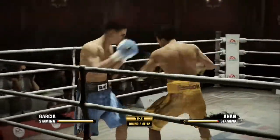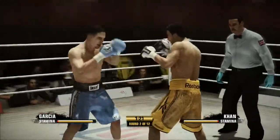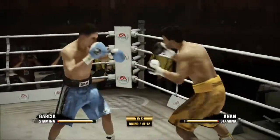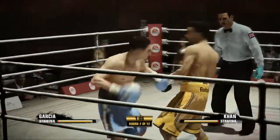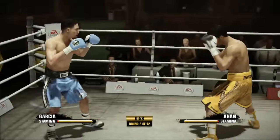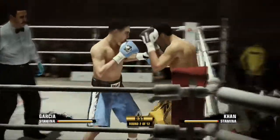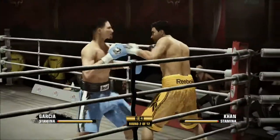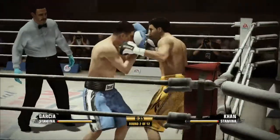Halfway through round number two. Frustrating his opponent with great defense. He got hit right there, but he also gave one. Solid effort by Sweet Pea. The kid's proving to be elusive. He clinches when he gets to the inside.